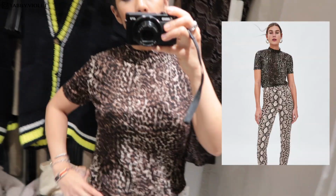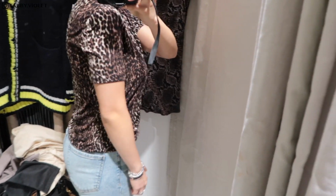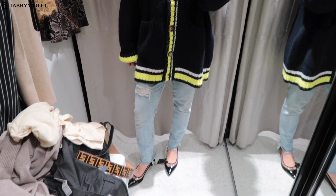Here is a really adorable leopard shirt. It is on sale for only $7.99. There was plenty as of now, so if you can, grab it because I think it's a great steal and super cute.